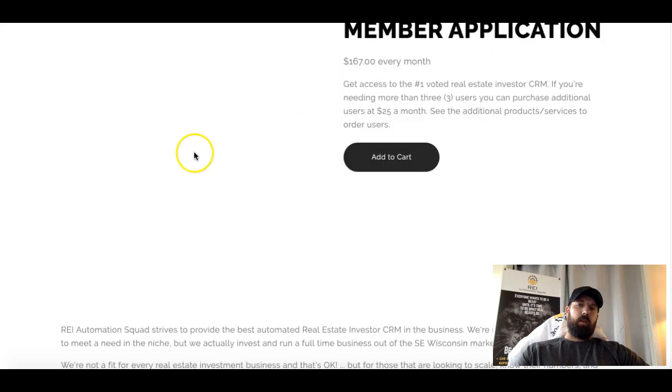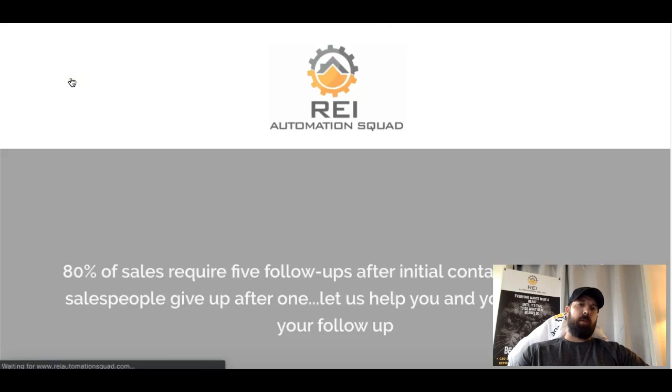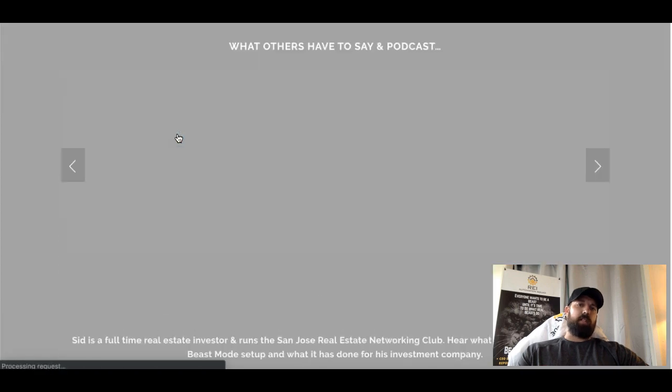where at this point you can read a little bit about Beast Mode and then either add to cart and proceed, or if you're having additional questions as far as some testimonials, what other people are saying about it, on our main screen here, if you just scroll down, you'll have some testimonials to include some screenshots that'll load here in a second.